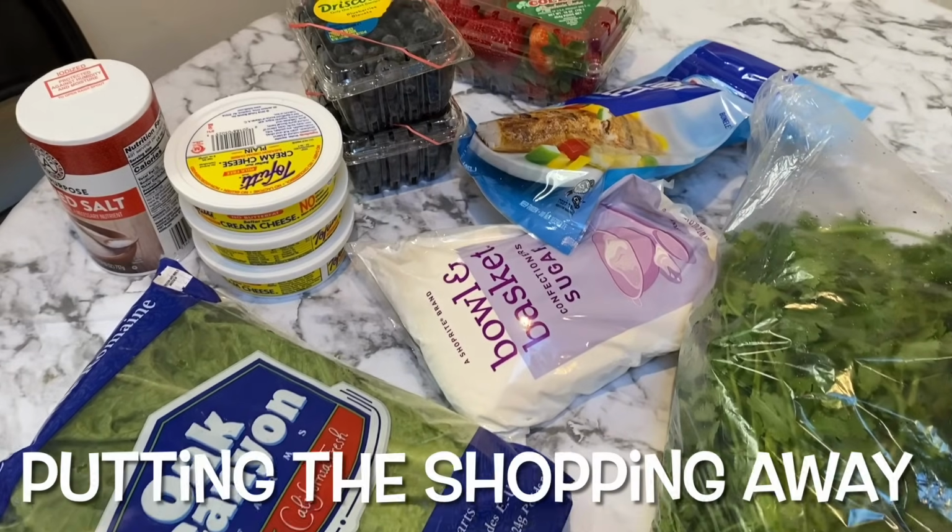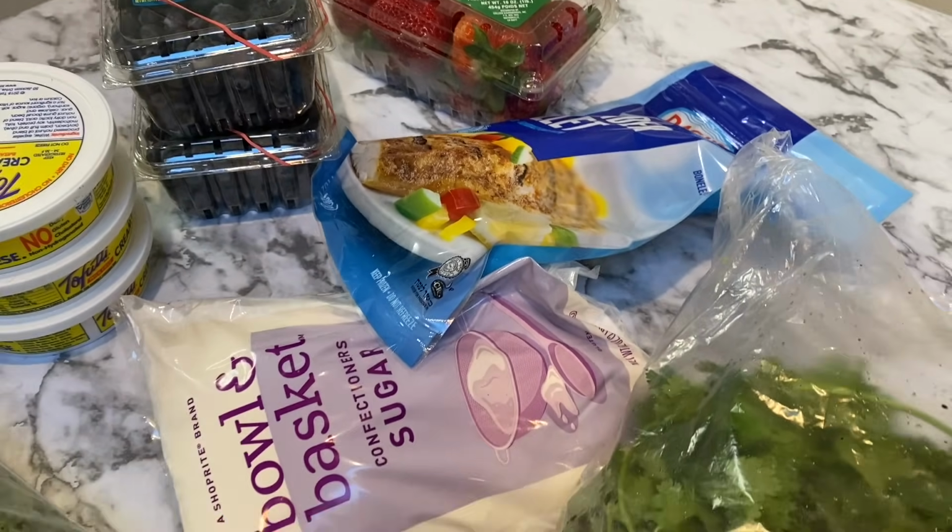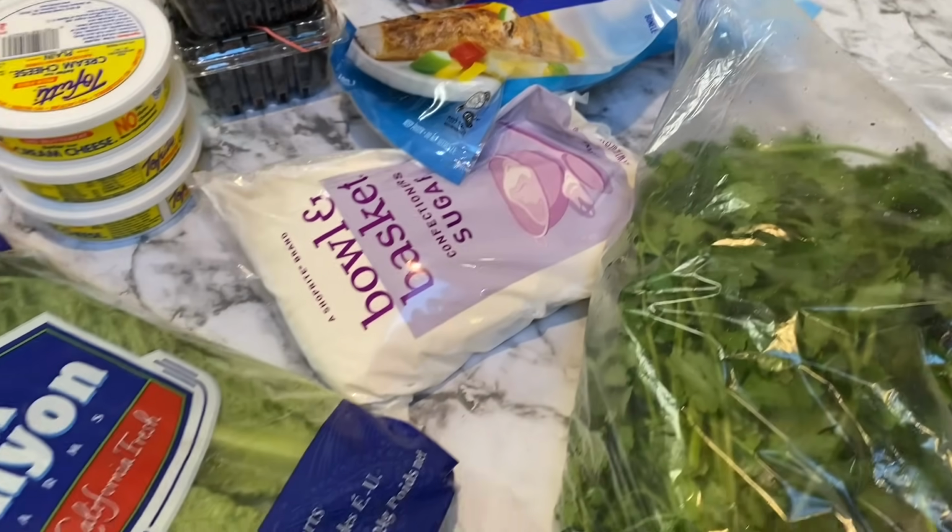My husband just got home from a very quick shopping run, so I'll just be putting all of those things away. It's just a few things that I needed for Shabbat.